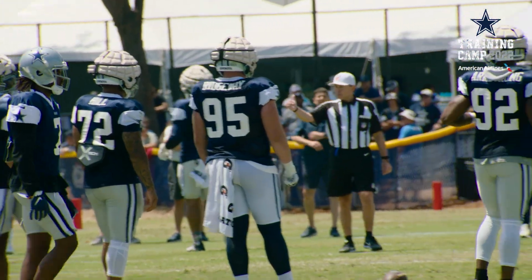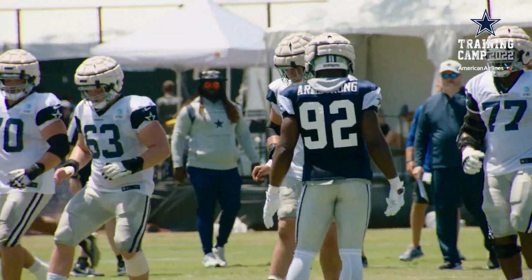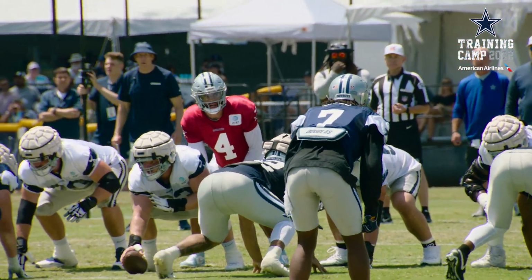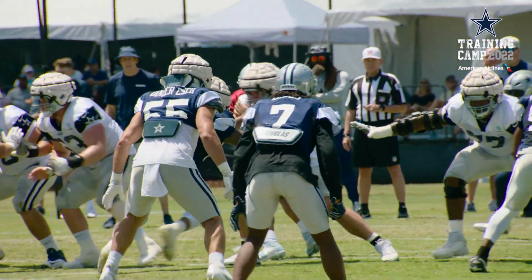First team on their way back out there. Connor McGovern at left guard. Entire offensive line out there. Terrence Steele at right tackle. Martin at right guard, Tyler Biadasz at center, and then Tyron Smith. Got Big Ridgeway in the middle there, too. Yes, he does. Micah Parsons, Sam Williams still out on the field.